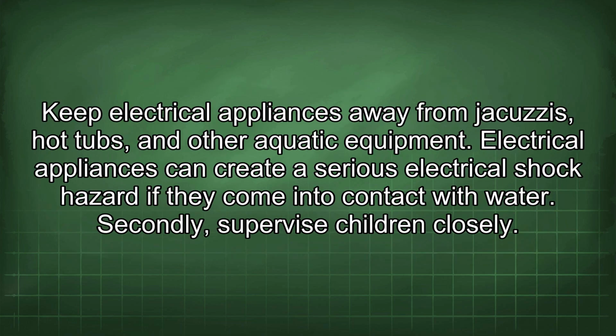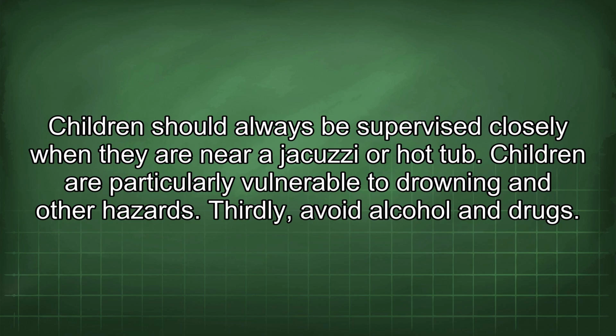Keep electrical appliances away from jacuzzis, hot tubs, and other aquatic equipment. Electrical appliances can create a serious electrical shock hazard if they come into contact with water. Secondly, supervise children closely. Children should always be supervised closely when they are near a jacuzzi or hot tub. Children are particularly vulnerable to drowning and other hazards.